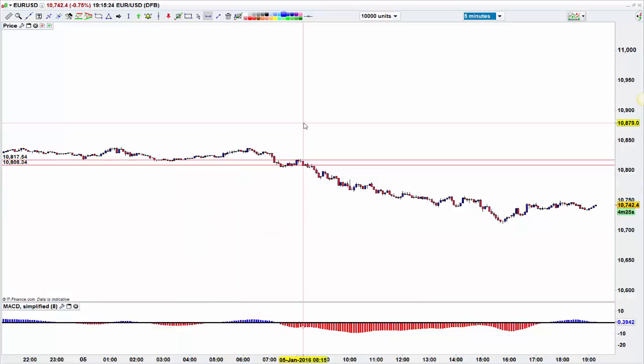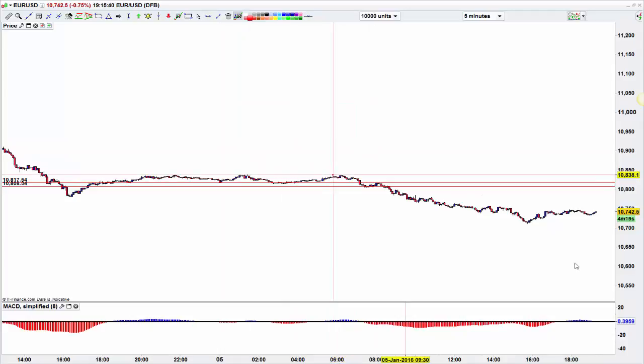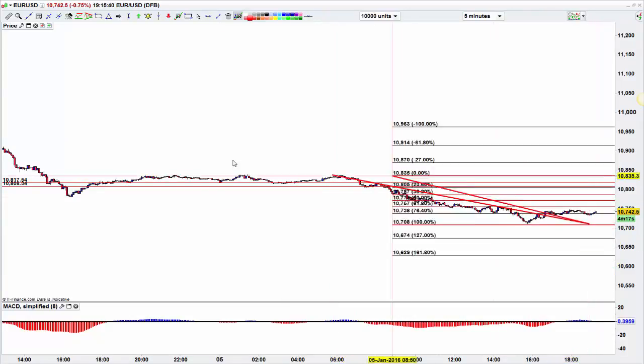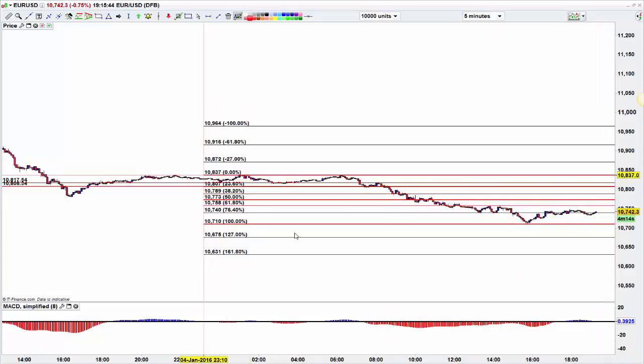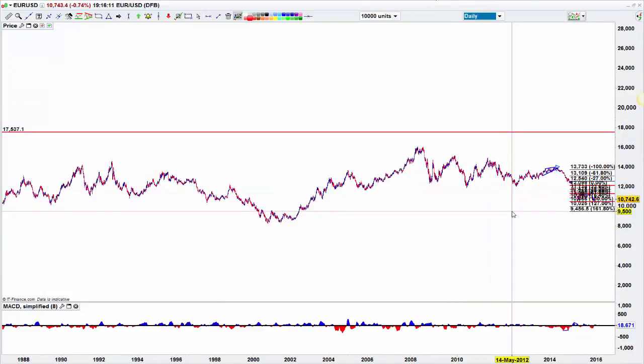So tomorrow I would look for a pullback to somewhere around the 775 level. Possibly 108. I don't think we'll see 108. I think we'll see 107.75, just about 35 points up from here, and then I'll look to get short again. Okay, so let's just stick to the daily charts and rattle through some of them.